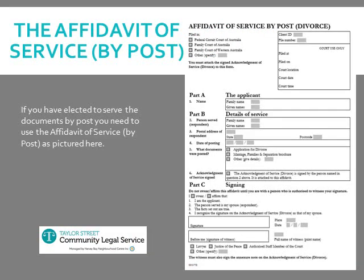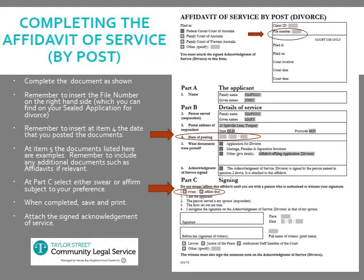The affidavit of service by post is a document that looks like this. Okay, completing the affidavit of service by post. Start up here with the file number and you can get this from the application for divorce. Over here you need to complete what court you filed the documents in. Then move down. Part A is details of the applicant, being yourself. You can put in your given name and family name. In this example, it's John Simpson. Part B is the person served, being the respondent, and in this example, it's Mary Simpson.